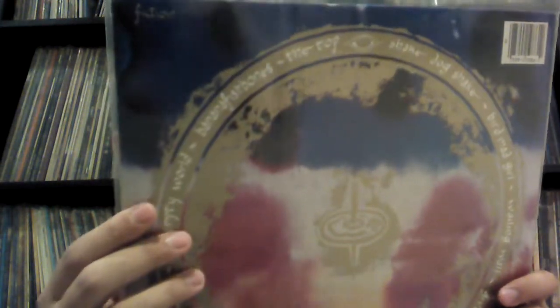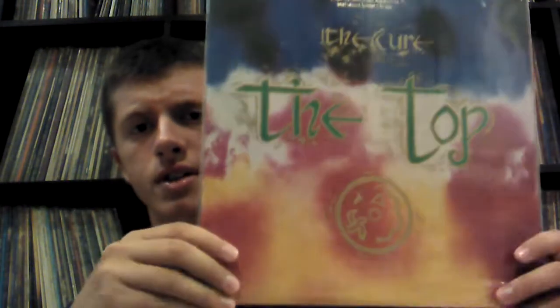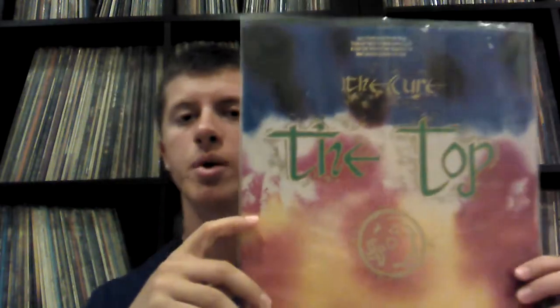I also picked up a copy of The Top by The Cure. I'm not a huge fan of The Cure, just from what I've heard of them, but this isn't the sort of thing that you usually see at a flea market, so I figured I'd pick it up and give it a shot. I haven't listened to it yet, but hopefully I like it.